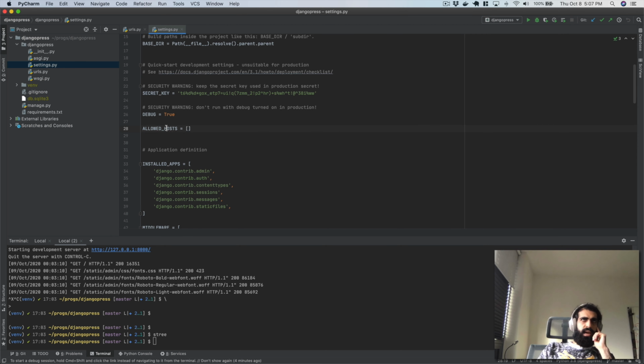Allowed hosts. Again, this is something that's required in production. Basically, if you have a www.example.com, you want to make sure that it's running there. Because some other guy can make an example.net or something, and then point your DNS records towards your server and be running your website, and you don't want that, right? You want it to be running only on your own domain.